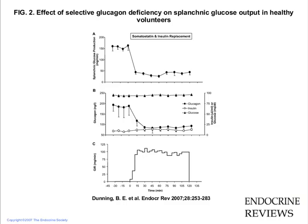This has been done with another technique in people. What has been done here is that somatostatin has been infused. Somatostatin will inhibit glucagon levels very strongly, as you can see here. Now they're inhibited. But it will also inhibit insulin secretion, so that has to be replaced. Here insulin has been replaced very nicely. There's no change in insulin, there's only a drop in glucagon. So now glucagon is lost again.